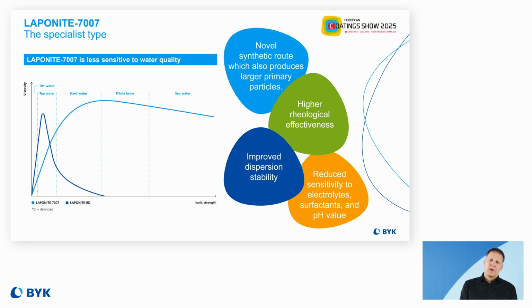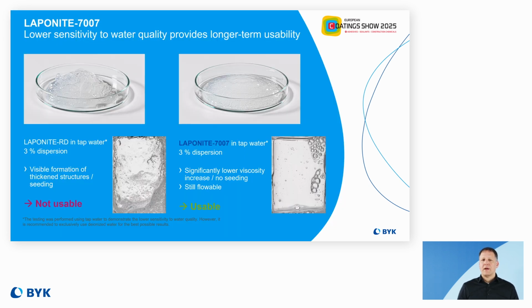On one hand, you can achieve a higher rheology with this additive. On the other hand, you can disperse the material more easily in water. And the material is also less sensitive to ions, pH or surfactants. So the range of application for this product is by far wider compared to the RD. Here on this slide you get a feeling of where you can distinguish the RD from LAPONITE 707.